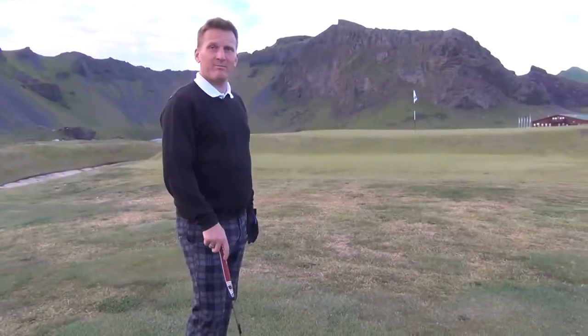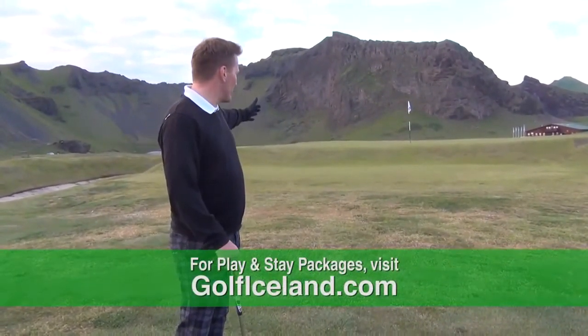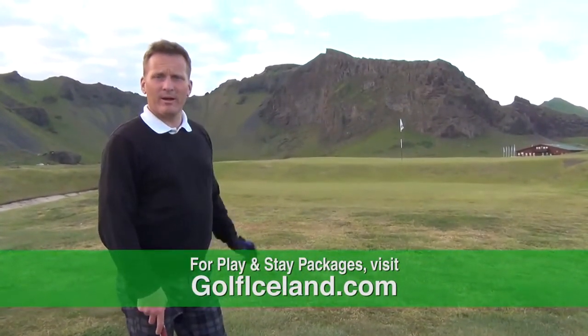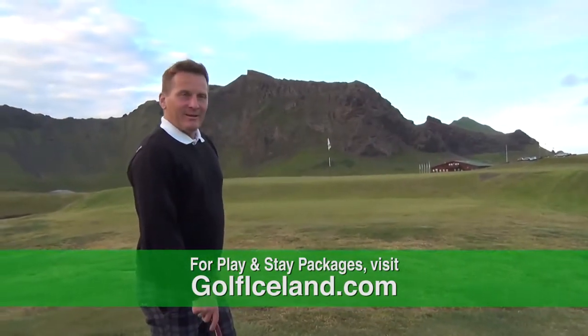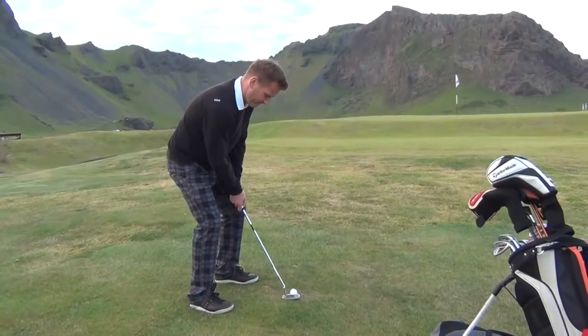Now the fairway is downhill, so I'm probably 20, 30 meters from the green now. I hit the drive, for me, I hit the perfect drive. So I'm now maybe 10 meters from the green. The hole is now on the higher part of the green, and I'm gonna use the putter, and hopefully get it somewhere around 5 meters from the hole.